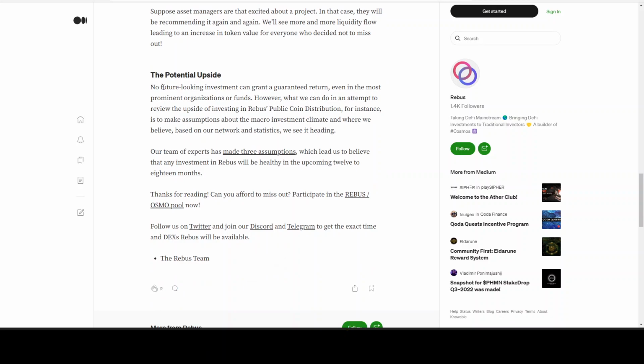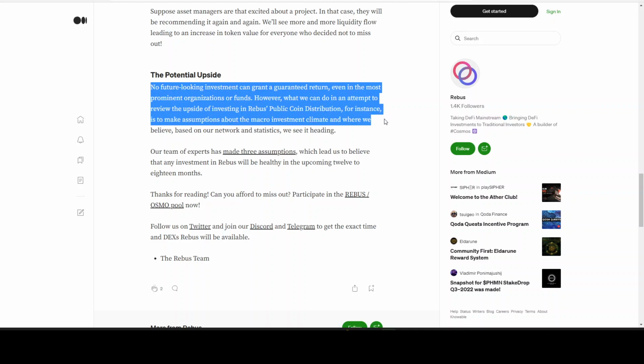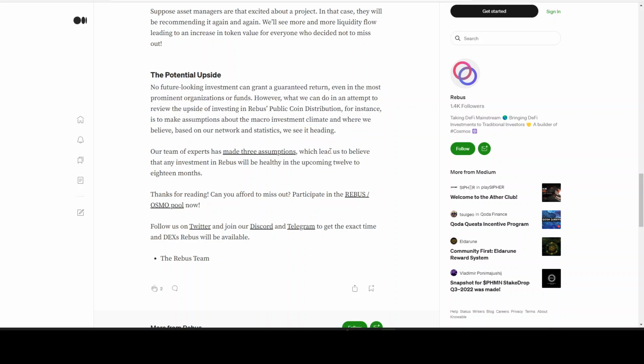Also, keep in mind, no future-looking investment can grant a guaranteed return, even in the most prominent organizations or funds. However, what we can do in an attempt to review the upside of investing in the Rebus public coin distribution, for instance, is make assumptions about the macro investment climate and where we believe, based on our network and statistics, we see it heading. So, these are some interesting things to think about.